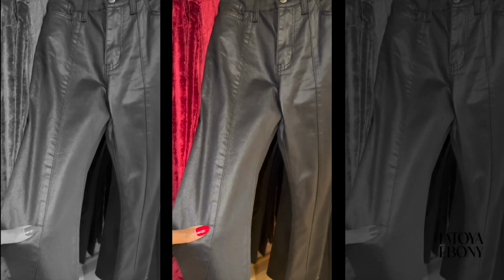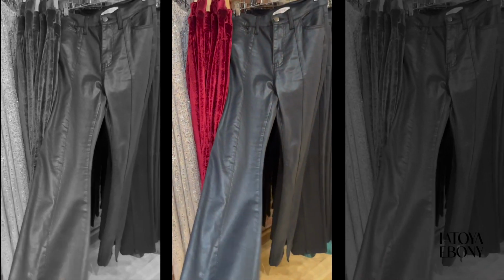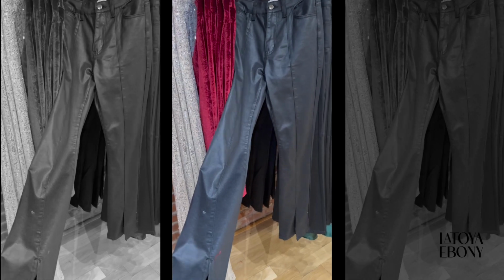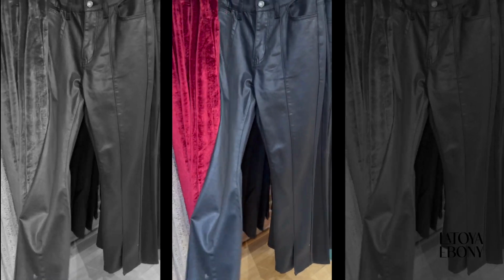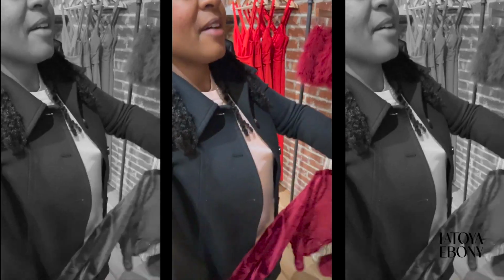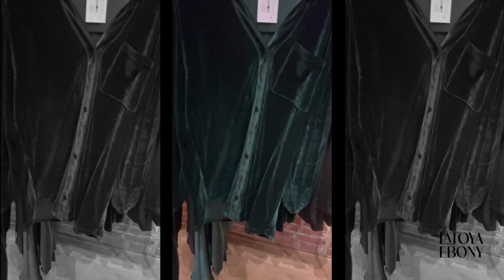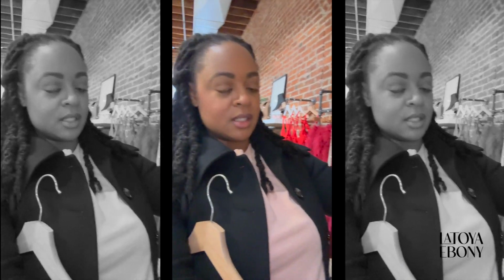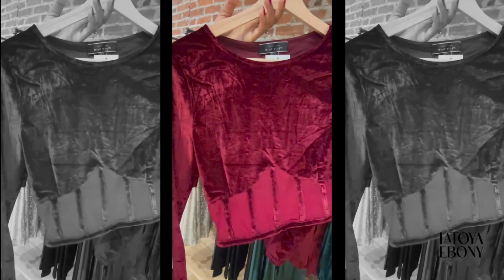These jeans have a little sheen to them. So they feel like regular jeans, but look kind of like leather. So that's like a nice spin on that. Well, they have a kind of a shirt dress here. This is really, really nice for the holidays. So this is also a contender. And of course you can belt it as well, but I'm kind of vibing with the cropped.